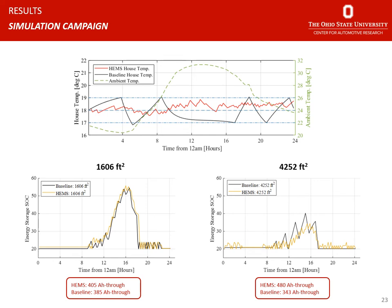So although the average SOC at this large house size may be less than the baseline, the energy storage is still utilized more, as demonstrated by the increase of 140 amp hour throughput by the HEMS energy storage compared to the baseline. What this really alludes to is that the energy storage operation is quite variable depending on control strategy and plant model settings. Therefore, we must investigate whether or not the HEMS degrades the battery at a significant rate compared to the baseline.